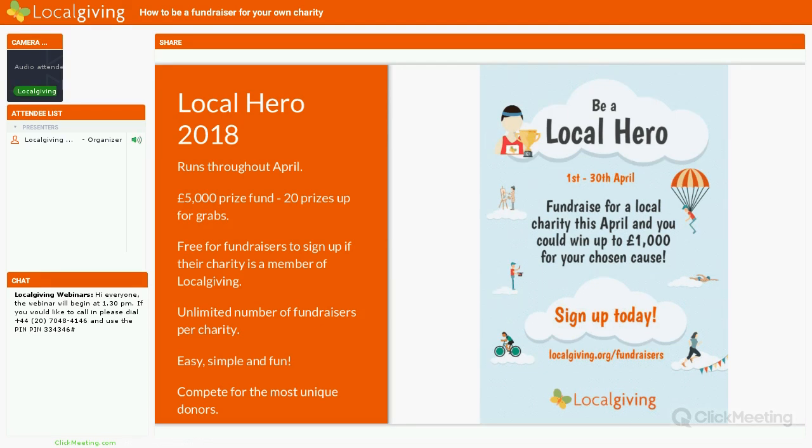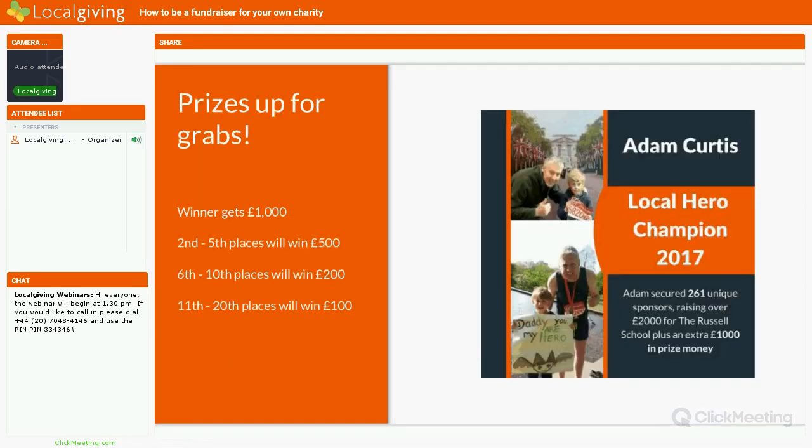The winner will receive £1,000, and we've got runners-up prizes ranging from £500 for the 2nd to 5th place to £200 for the next 4, down to £100 prizes for the people who finish 11th to 20th. So we've got a live leaderboard of all the fundraisers that are active during April. It sort of looks like the football league table. You can keep track of where you are in the competition. What we usually have people do is tweet out things like, if I get 5 more donations, I'll be in 1st place and I can win that £1,000 prize.